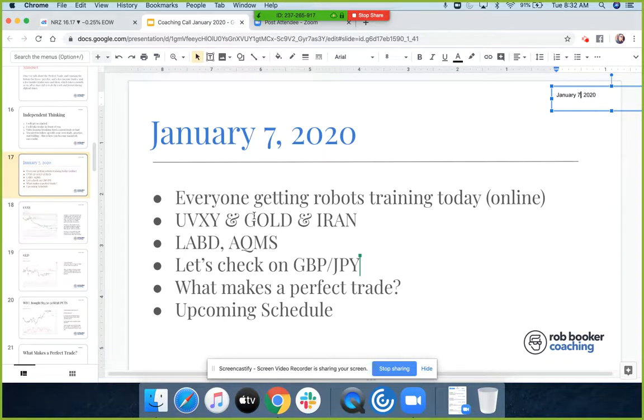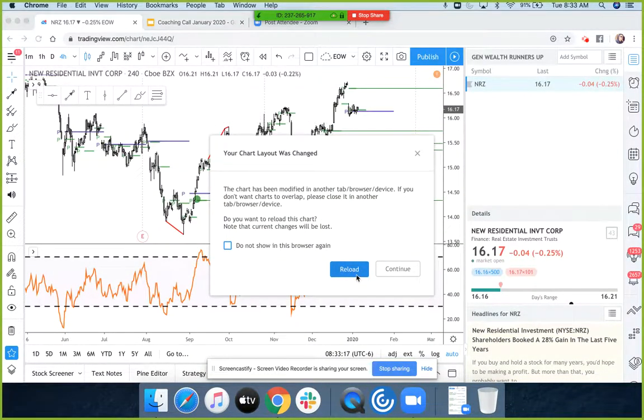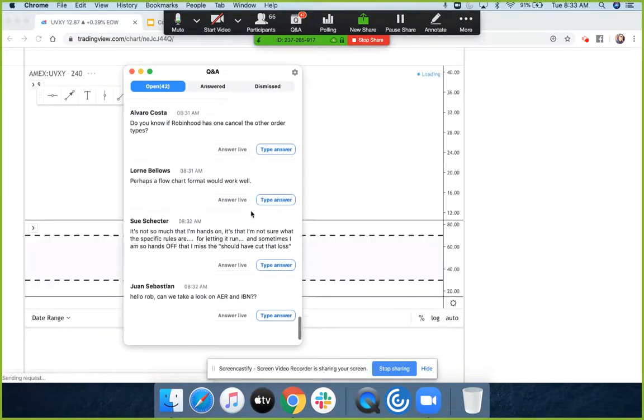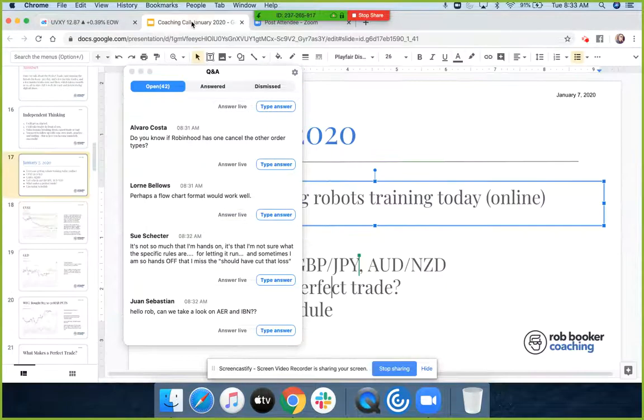Today, I want to look at UVXY gold, and I don't want to talk about Iran today. I don't care about Iran today. We're going to look at two new items that we checked in with briefly yesterday, LABD and AQMS. We'll check on the pound yen. Someone asked if we could check on the Australian dollar, New Zealand dollar. Of course we can. We'll talk about what makes a perfect trade, and we'll discuss the upcoming schedule. So without further ado, unless something is terribly wrong, I'm going to jump into the trading stuff, and we'll look at AER and IBN as well.